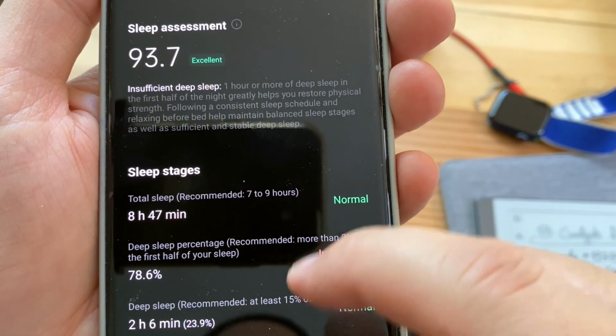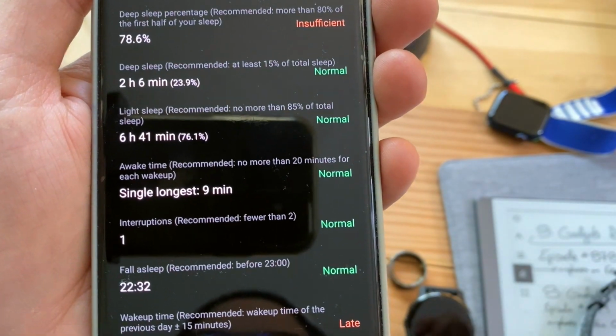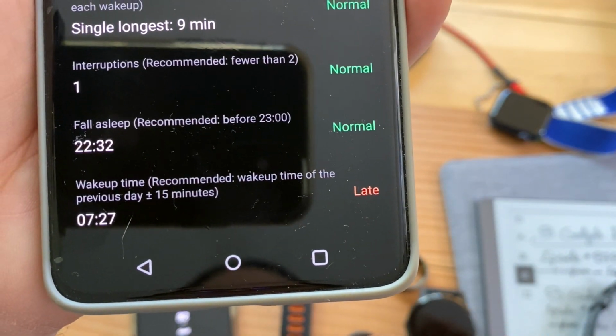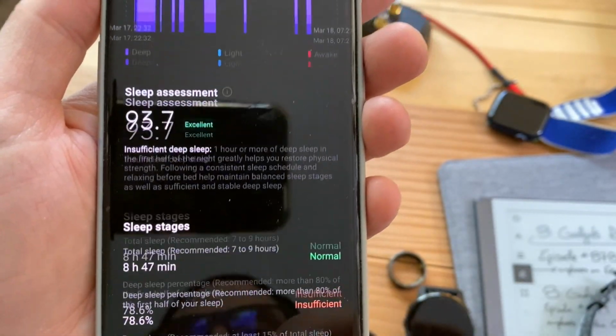Sleep stages. Okay. Deep sleep. Let's see if it yells at me about waking up. Yeah, late. Wake up time recommended. Wake up time of the previous day, plus or minus 15. So I slept in. Sue me.